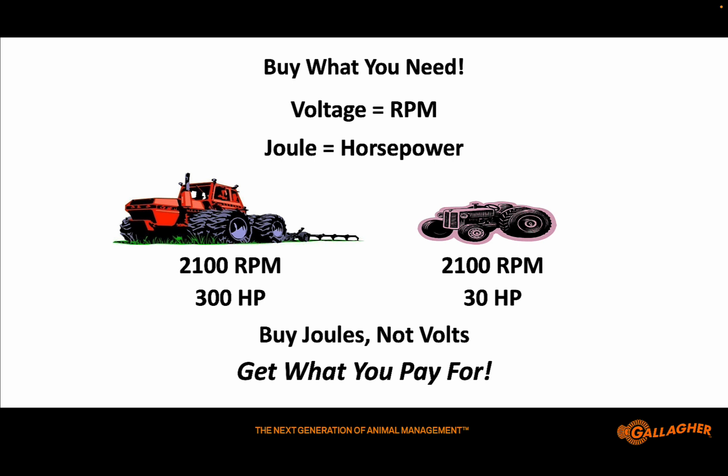If I don't have enough joules and I load the fence down with weeds, grass, bad connections, shorts, animals touching the fence, which are actually a quick, small short, then I don't have enough horsepower. My voltage drops, my RPMs drop, and I cannot shock through the short and shock the animal. So you get what you pay for.